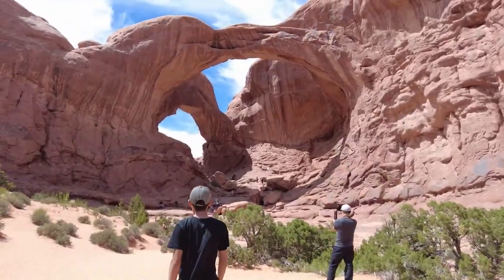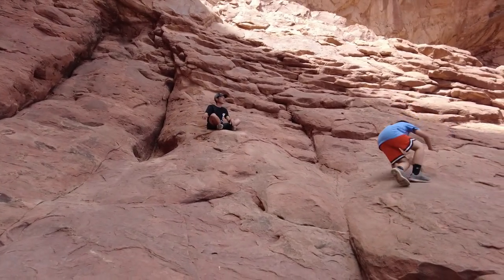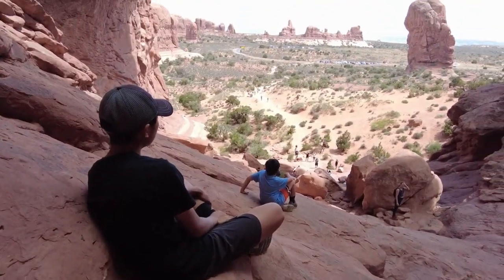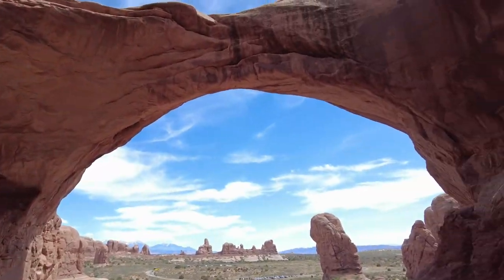The double arches was an amazing sight to see. We climbed up to the base of the arch, being able to sit on a couple of ledges, providing a beautiful view of the valley containing the windows arches. Wow.